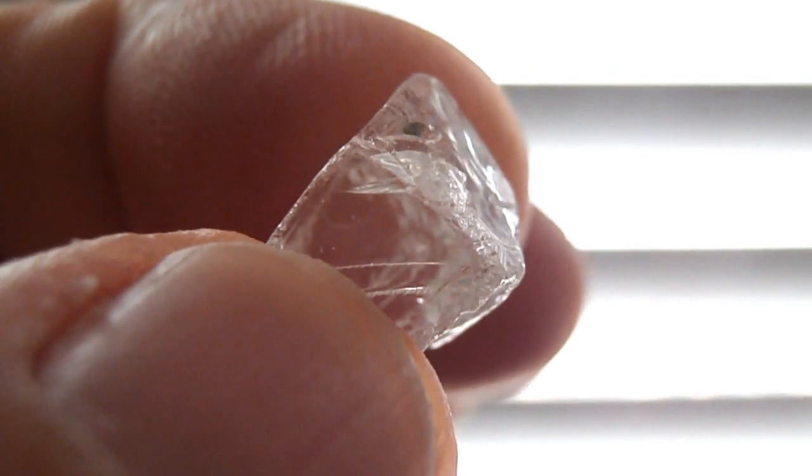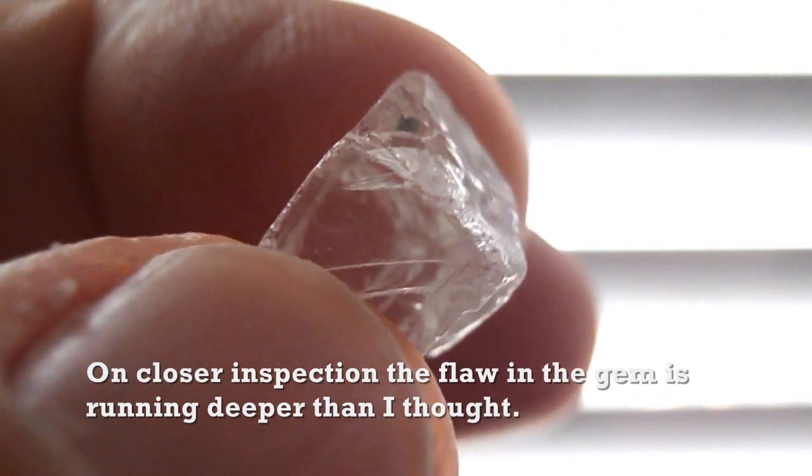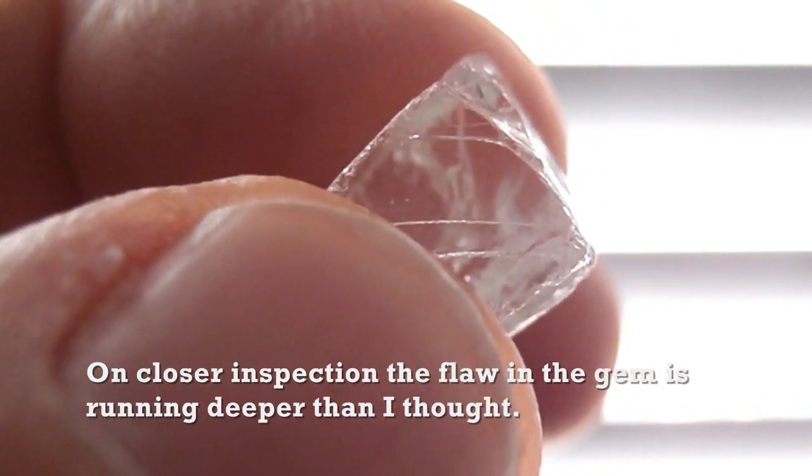So I'm in the faceting room now and I'm inspecting this gem one more time. Meanwhile, my assistant Jaws is off to the lab to pick up the diagnostic report for Freddy's brain.